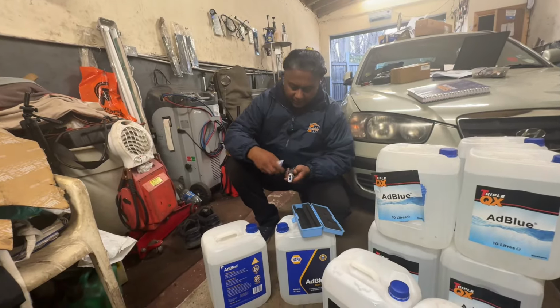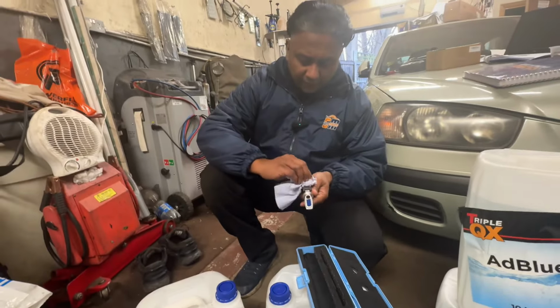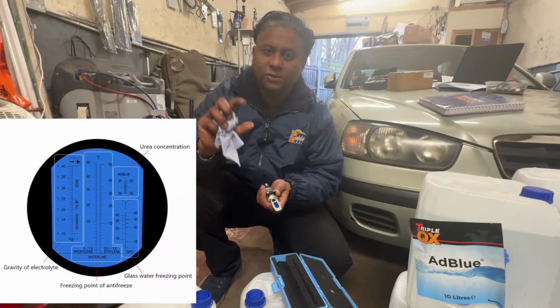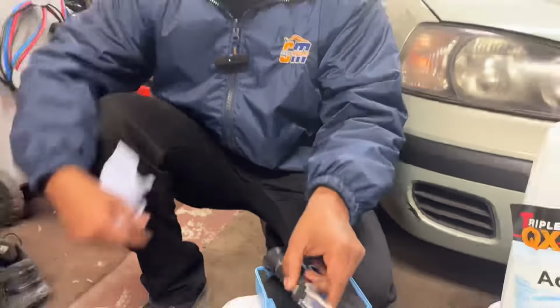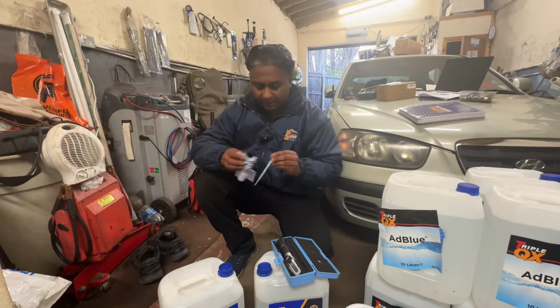Unfortunately I can't film what happened inside the meter, but I took a screenshot and I'm going to add it to the video, then you know what's going on there. Now I'm going to clean this meter and get ready for the next job. Make sure it's nice and clean, then you can reuse it.